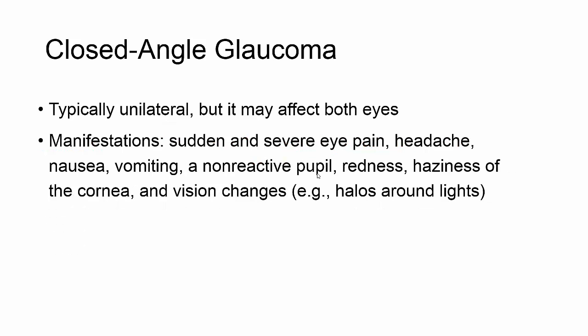Typically unilateral, affecting one eye, but it may affect both. It's sudden and severe eye pain, headache, nausea, vomiting, a non-reactive pupil in the eye affected, redness, haziness of the cornea, and vision changes like halos around the lights.